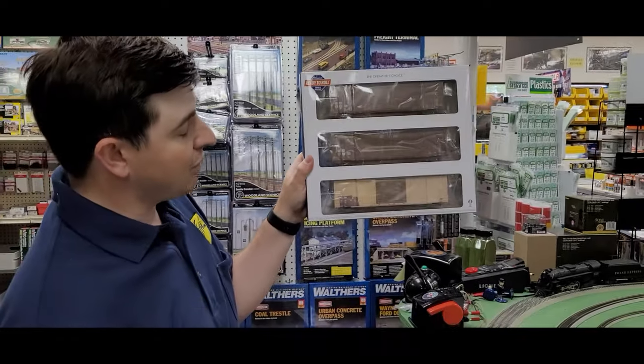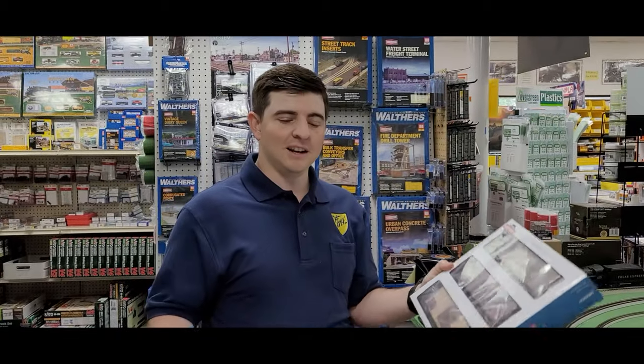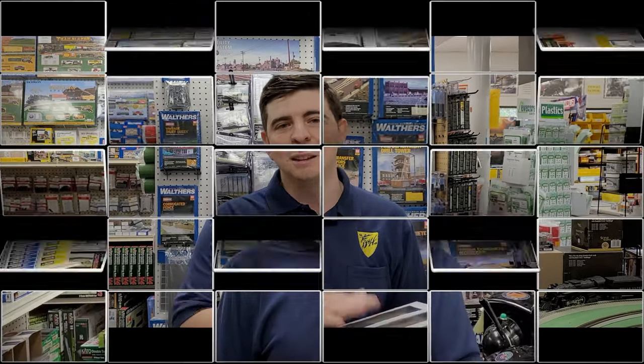So these three packs are going for $106.99. These are high-end cars here that roll really well on the track, as I said, and you'll definitely enjoy having them on your layout. So come in, Yankeedabbler, check them out.